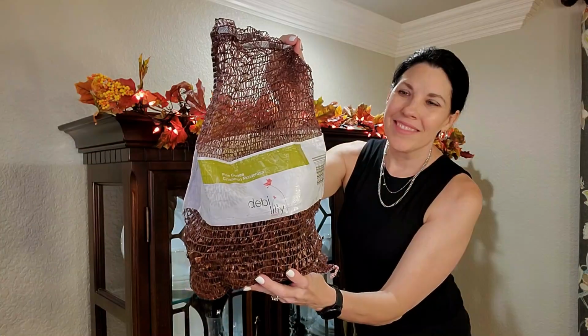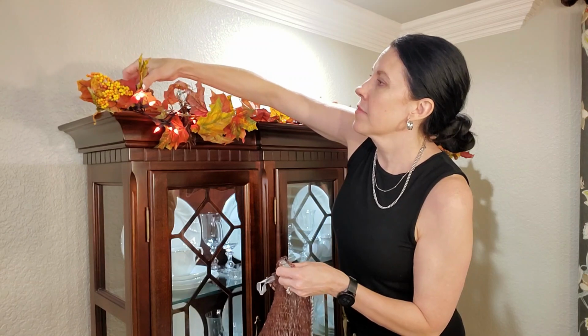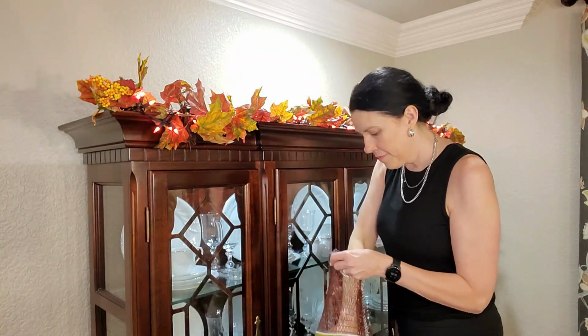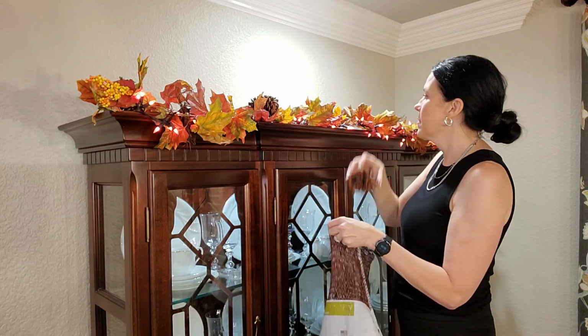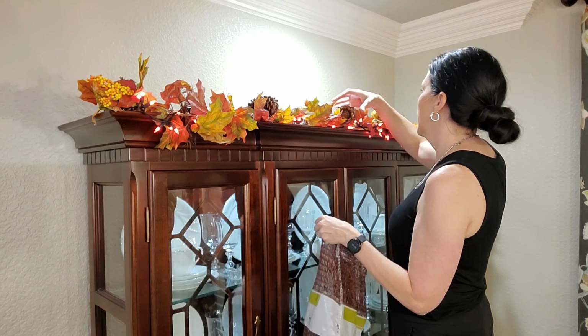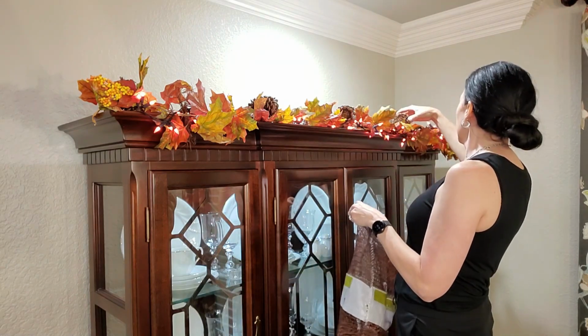Another thing I like to do this time of year is get these scented pine cones and put them around my home. I'm just putting them up here in my garland. They look pretty, but then they make the whole room smell good. And you can tuck these into vases, into baskets. You don't even have to see them, but have them there for the fragrance alone. And it really does make it smell like fall.